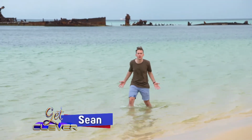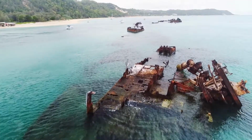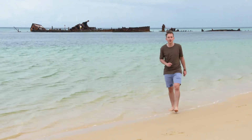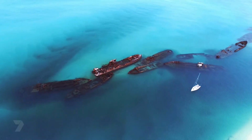Help! My ships! I've sunk 15 of my ships! Oh my goodness! No, I'm just kidding. These ships are meant to be there, but not all shipwrecks happen in the pirate movies. Shipwrecks actually exist in real life, and some of them are really unfortunate accidents.